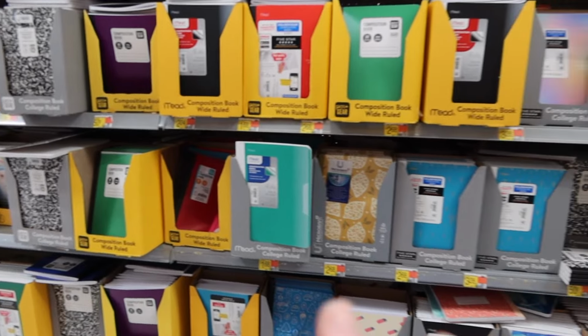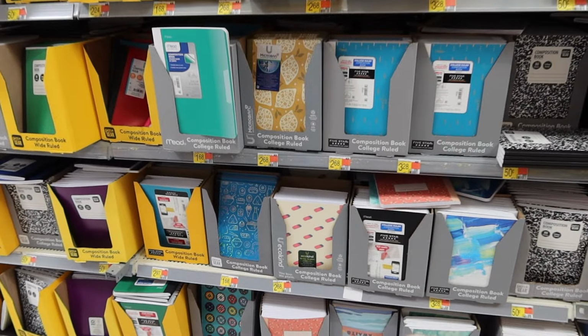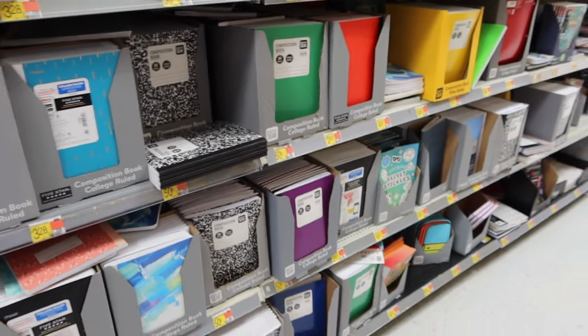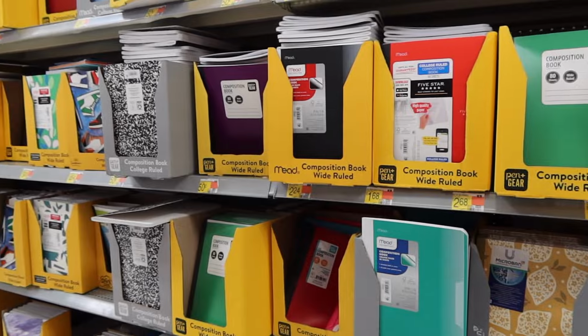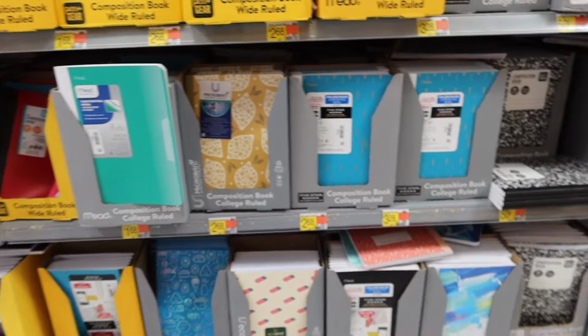So of course Walmart has sections and sections and sections of notebooks and binders, and it's always so fun to come in here and just see what they have. And they have so many more patterns than the Target I went to, and let's just see all the cute patterns. I know there's the basic color ones like those ones there, but I'm here for patterns and I love patterns, especially the cute adorable ones, so let's see.